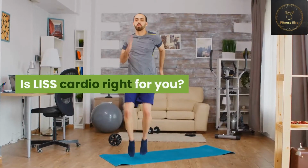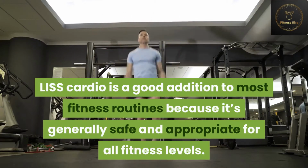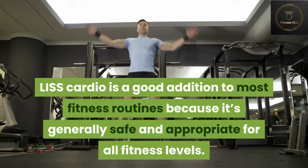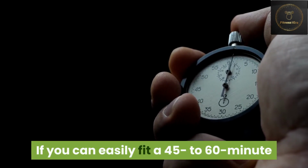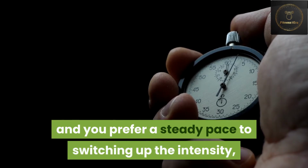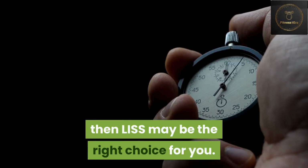Is LISS cardio right for you? LISS cardio is a good addition to most fitness routines because it's generally safe and appropriate for all fitness levels. If you can easily fit a 45 to 60-minute cardio workout into your schedule, and you prefer a steady pace to switching up the intensity, then LISS may be the right choice for you.